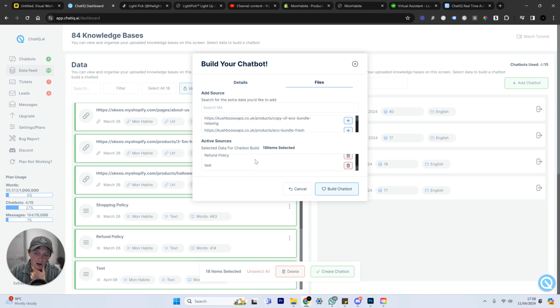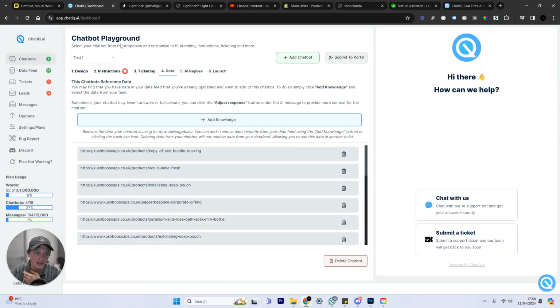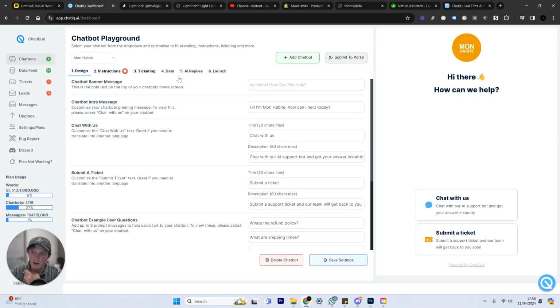And you can see if we go to files, these are all the files that we're using, and these are the files that we're not using. So we can add in other files as well. And once we've built the chatbot, we can then play around in the chatbot playground and start to customize our chatbot. And here's the really cool thing, because it's not just a chatbot for your website.